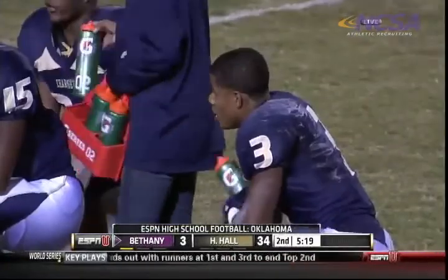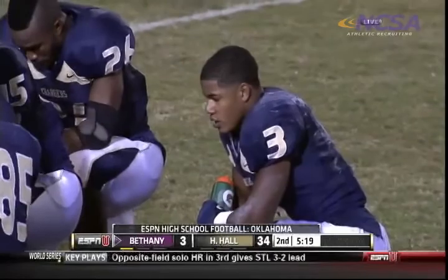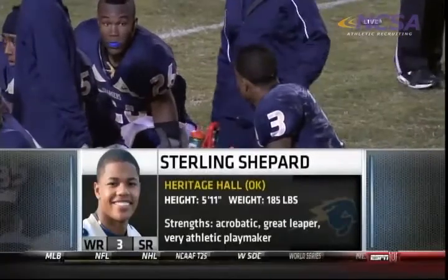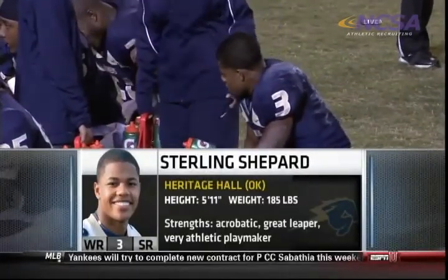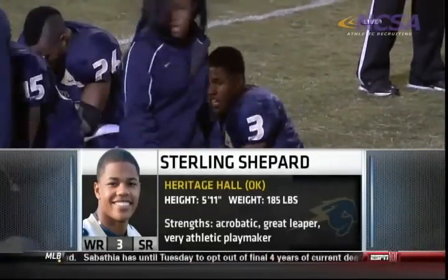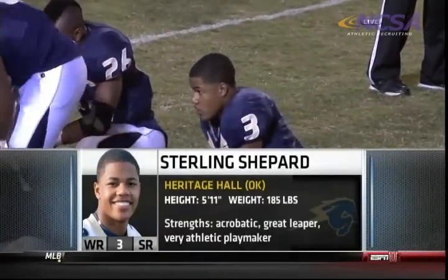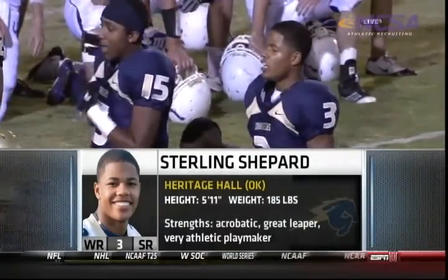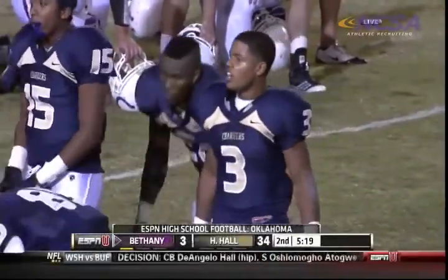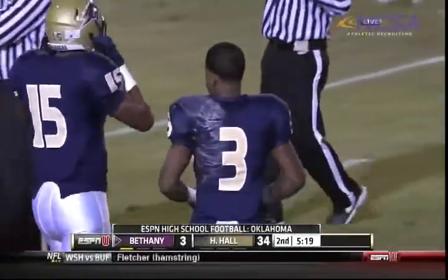There is a player down on the field right now here for Heritage Hall. Sterling Shepard: 6 total touches, 162 yards, 3 touchdowns, with 5:19 to go in the second quarter. Talk about his great leaping ability, 40-inch vertical leap. This is a guy who, his coach says, is just a happy kid. He always has a smile on his face. He wears number 3 because of his father. We talked about it earlier. He writes his father's nickname on the tape of his wrist before every game, saying rest in peace, D Shep.